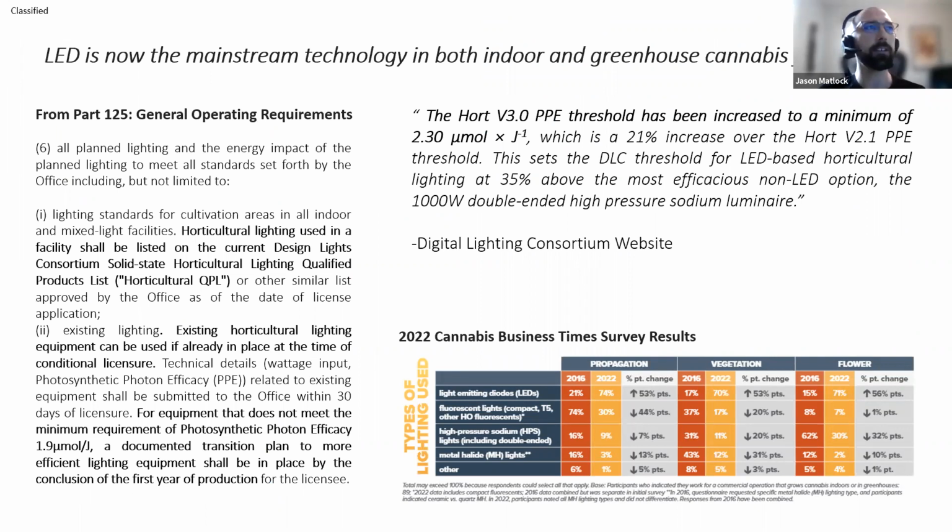Obviously I'm an LED lighting manufacturer, so I preach LED, and there's a reason for it. This is taken from the regs that are being put out for New York. Part 125 says that horticultural lighting must be selected from lights that meet the Design Lights Consortium solid state horticultural lighting qualified products list. There's a third-party testing registration group that we all submit our fixtures to for review. They have a bunch of standards for whether it makes it onto the approved list or not. Many organizations and governments require you to use products that come from that list.